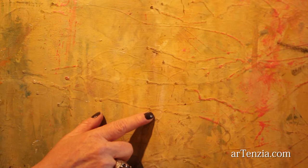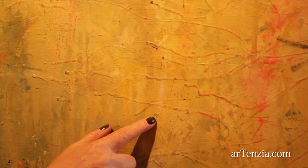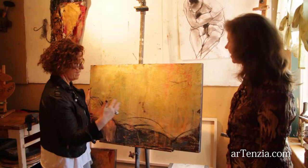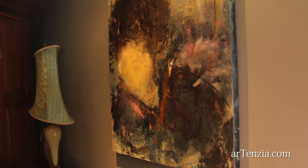If you look closely, you'll see some of the drips here, and then I might go back in and take sandpaper and then break it down a little bit, and you can see some of that here. It just adds a little bit more dimension. So what about this piece?